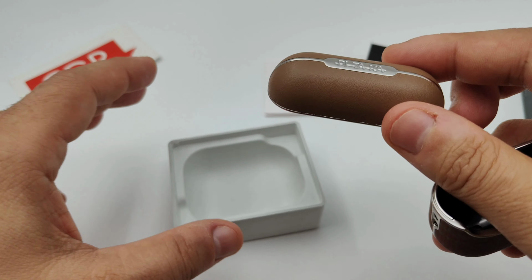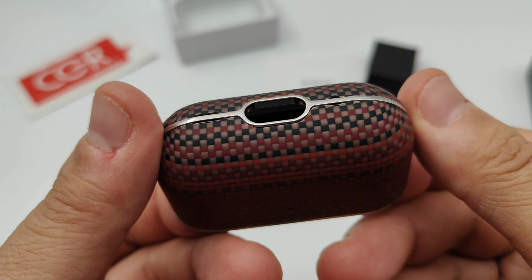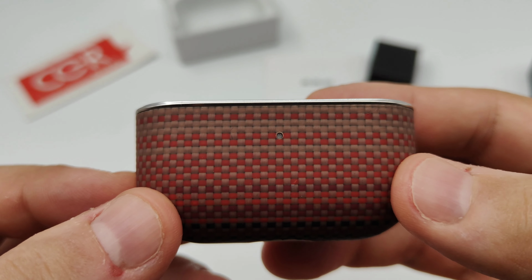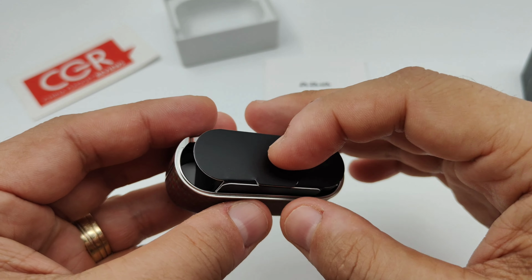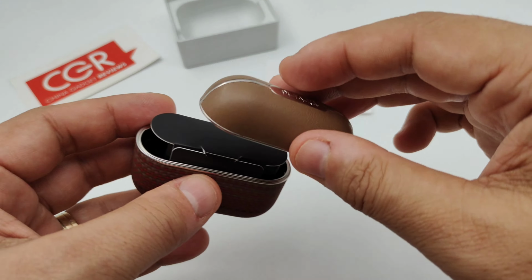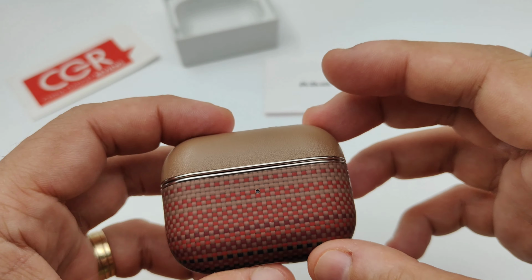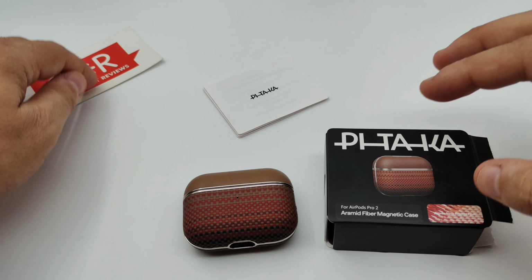This PITAKA Sunset Aramid fiber case for AirPods Pro 2 is more than just a shell. It's a thoughtfully designed fusion of artistry and utility. With its premium materials, integrated MagSafe capability, acoustic intelligence, and seamless fit, it sets a new standard for AirPods protection. If you appreciate high-end materials, smart engineering, and an eye for aesthetic detail, this case is an investment in everyday elegance and long-lasting performance.